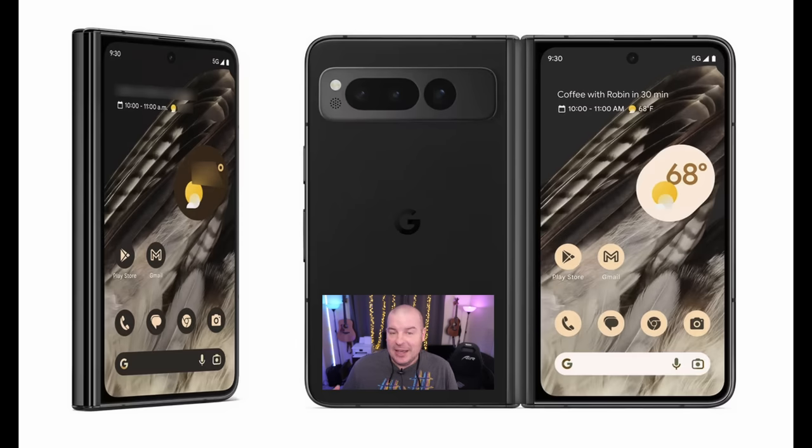It's a phone that is going to be $1,799 and higher. It's going to be a phone that has a really smooth and great experience with the UI. It's going to have things that we don't know about.